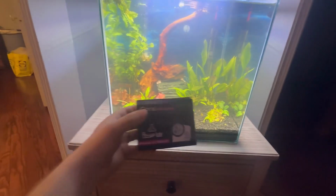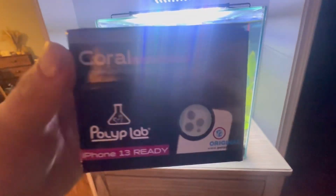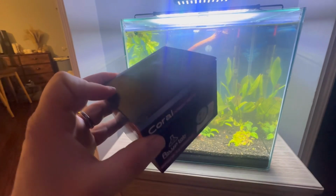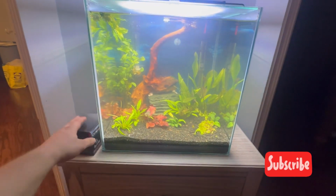There are going to be more high quality videos for the reef coming up. This right here, a coral view lens. I needed this because a lot of the corals that I record, to the naked eye you can see it, but to the camera the colors just don't do it justice.